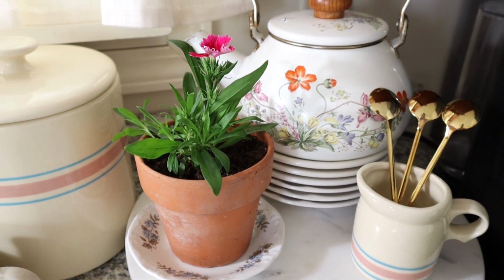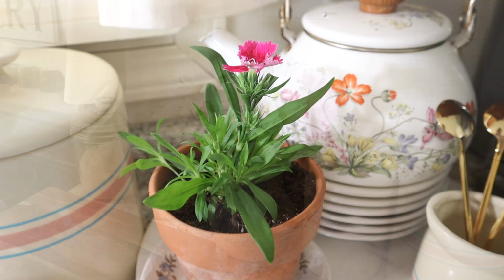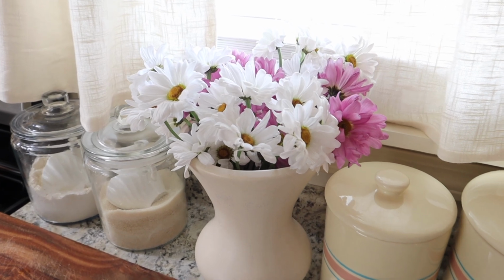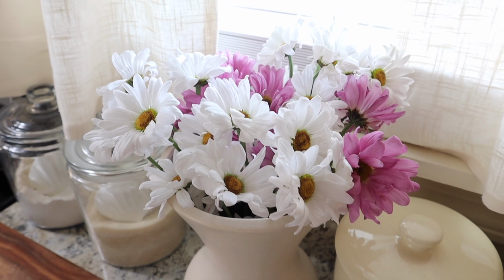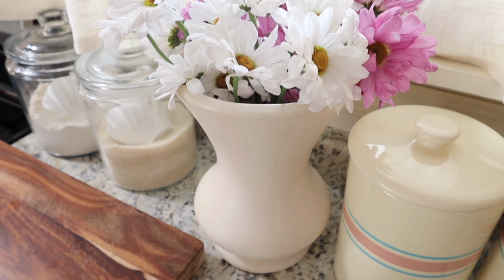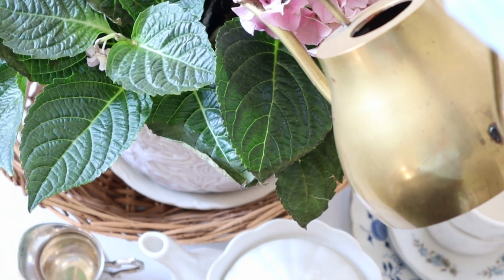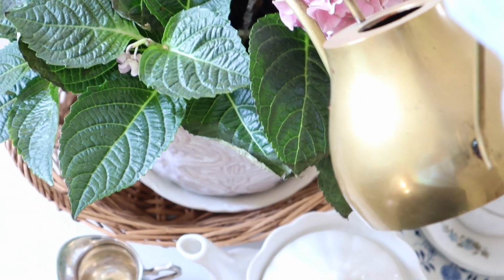I also love to look for vases. Not only do I like to use ironstone pitchers and things to hold flowers, but I also love putting fresh flowers in unique vases. We found this McCoy vase at the Goodwill recently, and I just think it adds such a pretty touch to these fresh flowers and really pulls in that vintage feel. And then also don't forget to look for watering cans, because that's another thing you can save a lot of money on if you buy them thrifted.